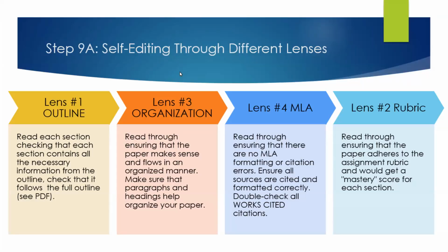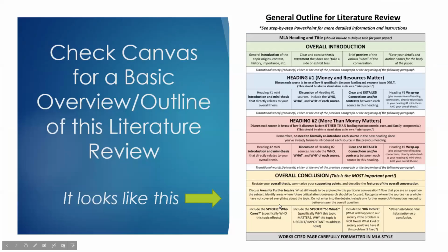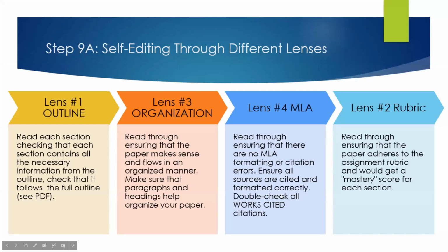So we ask students to edit their papers through 8 different lenses, and I know that that sounds excessive, but here's the thing. A college level paper should be free of errors of many kinds. So first, if you could go through the paper and ensure that their paper follows the outline that we just looked over, this outline right here, that's step number 1. Step number 2, if you could read through the paper, making sure that the information makes sense and it flows in an organized way that's easy to understand.